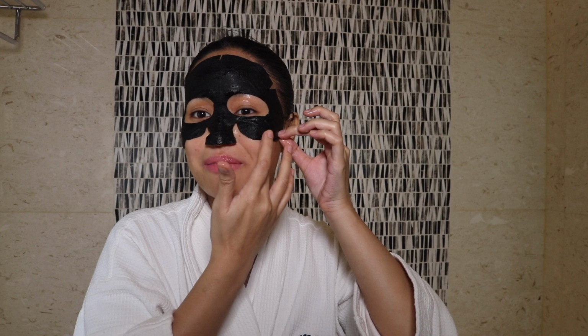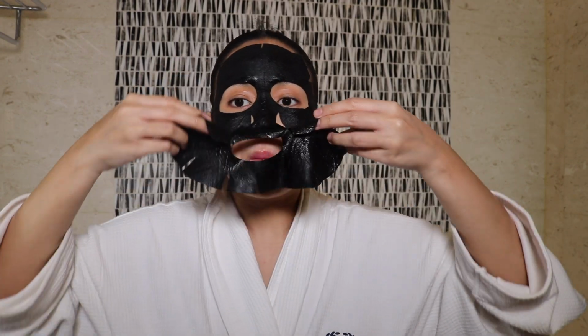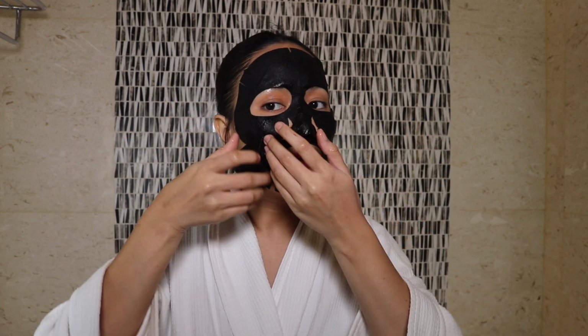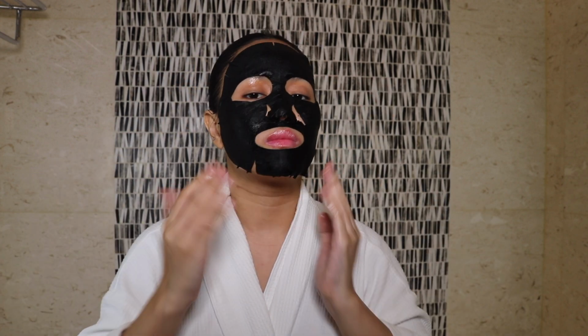I feel like Batman. I love Dear Klairs masks because they fit so well. So they come in two parts. The top part and the bottom part, which you sort of join together.